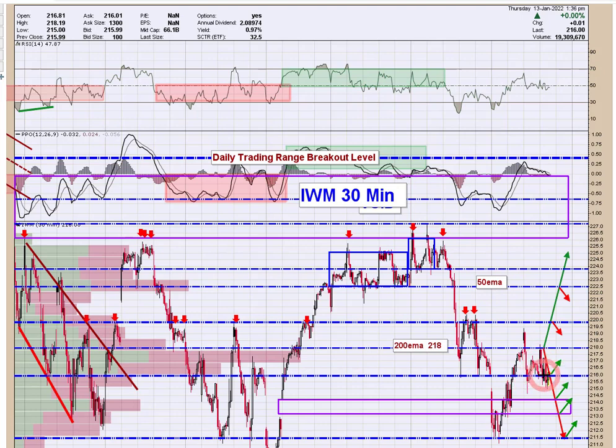Taking a look at the 30-minute chart, we made a run up to 218 and stalled right there. So if you got that short, that was an excellent trade. You got a couple bucks out of it relatively quickly.